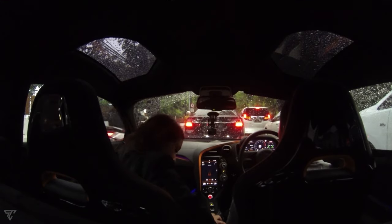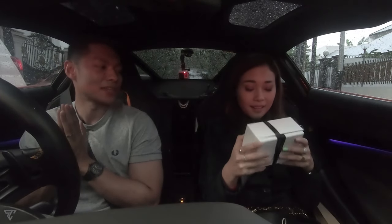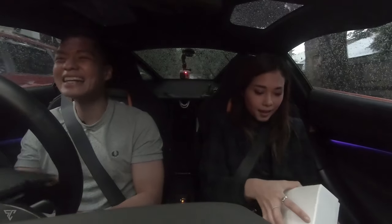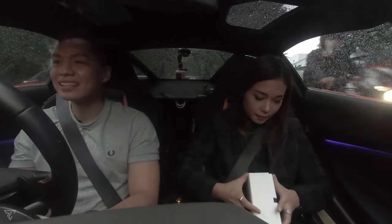Why don't you check in the glove box? There's a little bit something for you. Wee! It's a gift for your time. So thank you so much for spending your time with us. Aku dapat kado. Terima kasih ya. Di sini enggak ada glove box. Jadi gua kayak dari tadi. Iya, enggak ada ya? Oke, bentar.